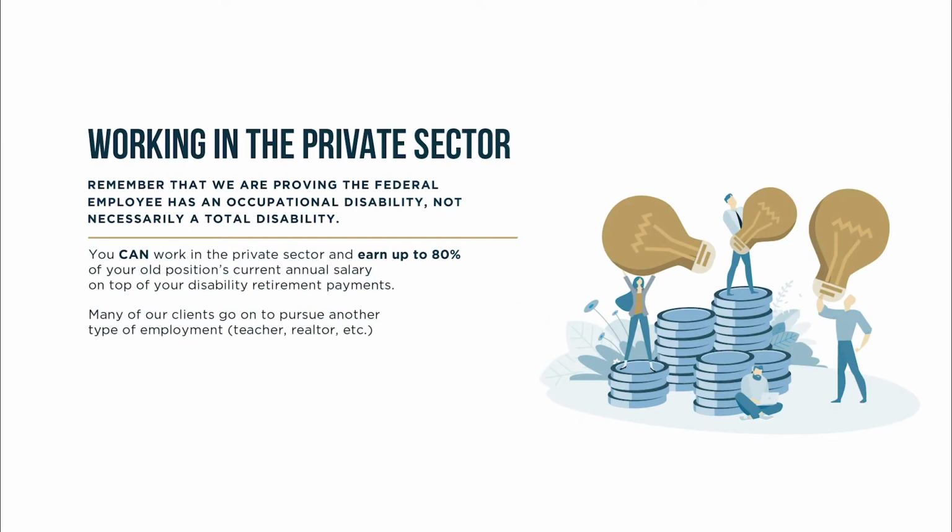Right. And something that is really awesome about this benefit that specifically differs from being on Social Security disability is that you are able to continue working while receiving disability retirement. We have a few restrictions. We do recommend that you work in the private sector. Anna, can you talk a little bit about those restrictions if those on the benefit would like to get another job? Yeah, so when you're receiving disability retirement, you can continue working in the private sector and earn up to 80% of your previous position's current salary on top of your disability retirement payments.